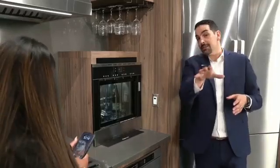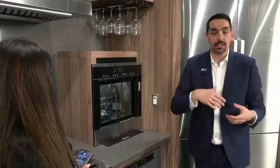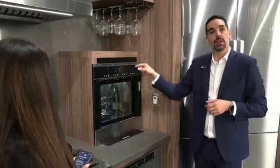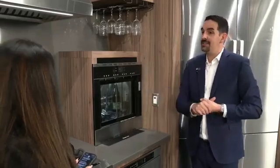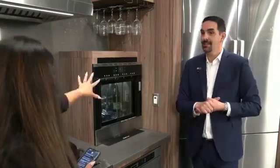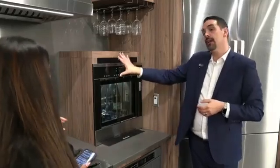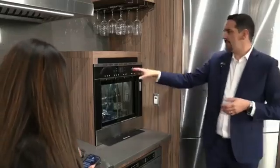Now, it's not limited to just wine. Let's say you want to put a nice bottle of spirits in there, tequila, bourbon, something like that. You can actually customize these pours. You can go down to a 1/2-ounce pour or even a 1-ounce pour if you're doing something like that. And can you do all that through the display here, or do you have to go through the app? No, it's actually all done through the display itself. So it's really easy to go in and configure all that.